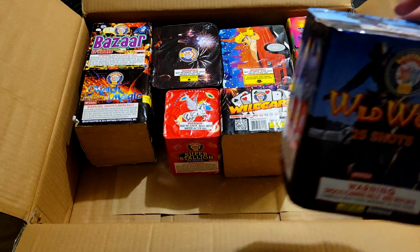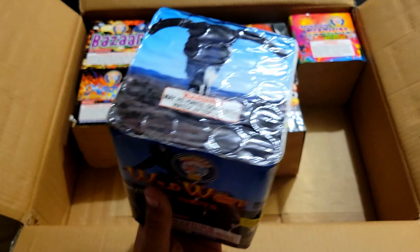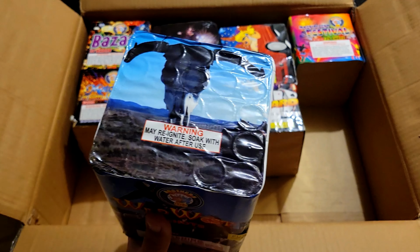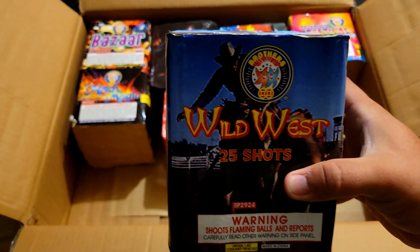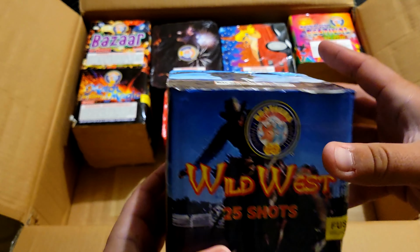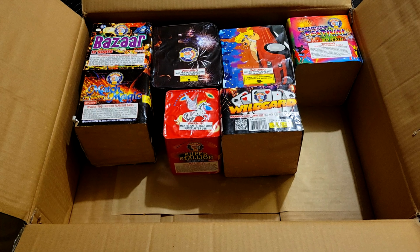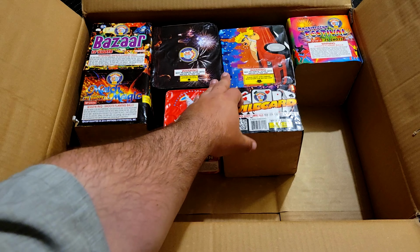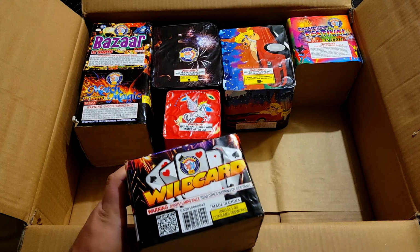Moving on, we have another 25 shotter. This is Wild West. Once again, all vertical shots. And this one is about the same size and weight as Magic Carpet, so you can just expect different effects. I want to say most of these cakes have different effects, but it is Brothers, so you can expect Crackle to be somewhere in a lot of these. Because everybody knows if you're getting anything with Brothers, you're getting plenty of Crackle.